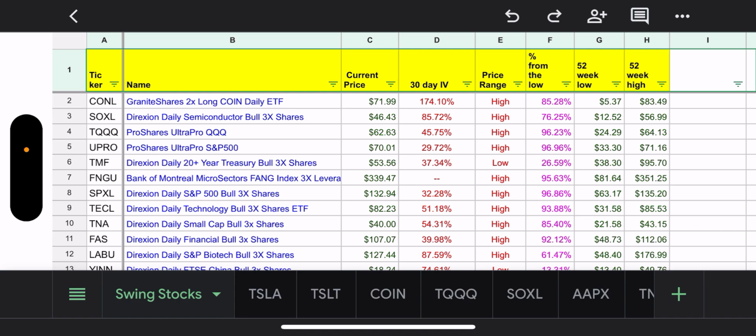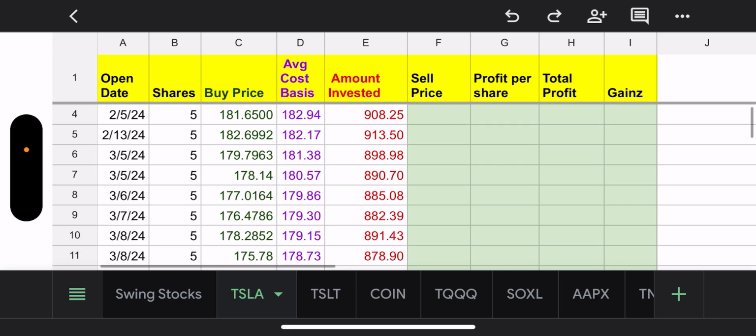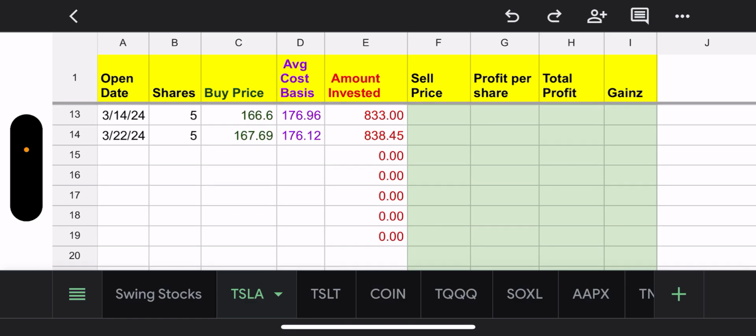So right now, you can see by tab, these are the stocks that I've currently traded so far. Tesla, as you can imagine, has been going down. So I now have 55 shares. I only bought 5 shares this week because it hasn't been going down too much in one day, plus it went up one day. So I have 55 shares with an average cost basis of $176.12. My plan is to continue to buy into Tesla.